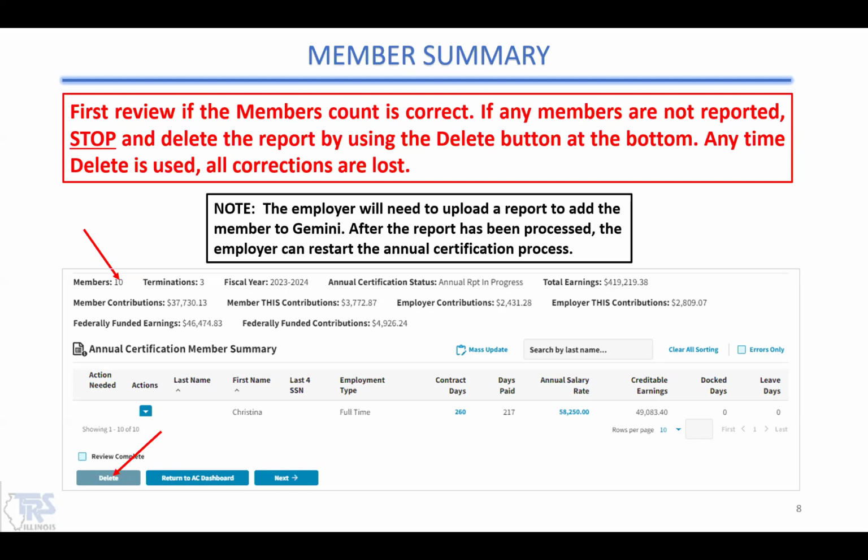Reason being is because you cannot add members on the annual certification process. You will need to upload a report and add the member on a pay period report. So once you do that and it's been posted, we review any internal errors, then you can restart the annual certification process.